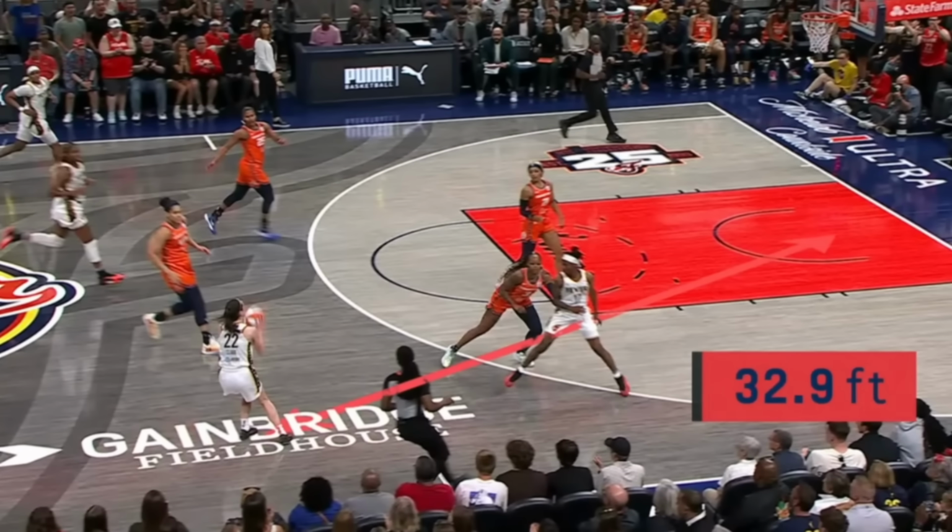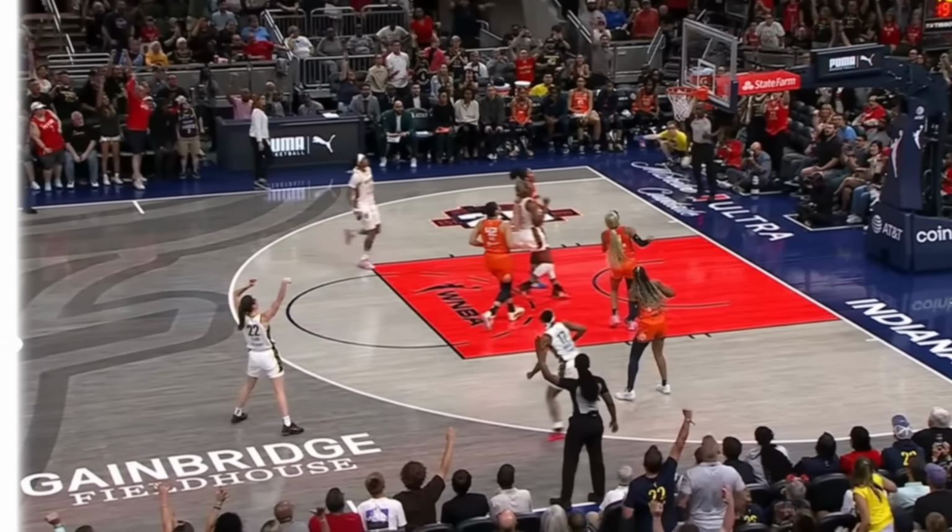She made 32 feet look effortless, and off the dribble, she proved that wasn't a problem either.